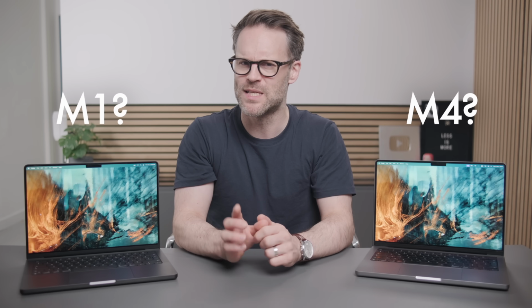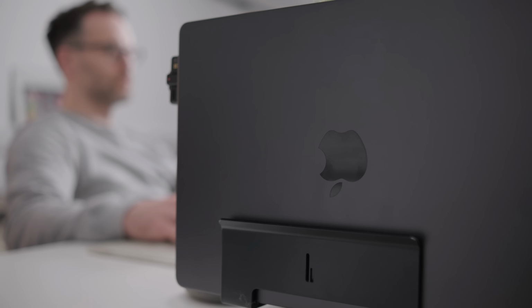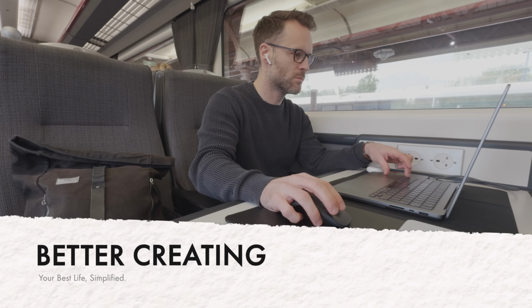One of these MacBook Pros is M1 and one is M4, but can you tell the difference? So I've been using the M1 Max MacBook Pro for everything for the last 3 years. It's been a daily driver and I've had zero reason to upgrade. It's this one, by the way.